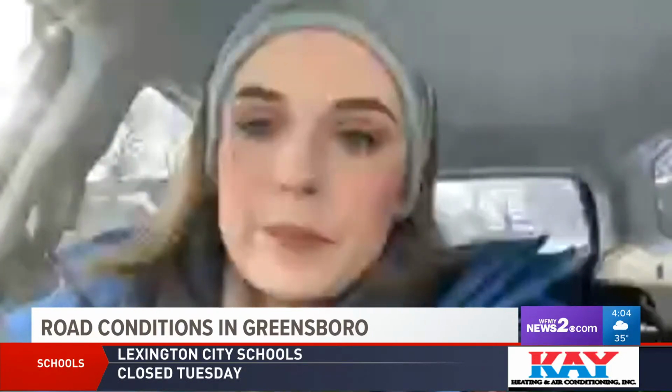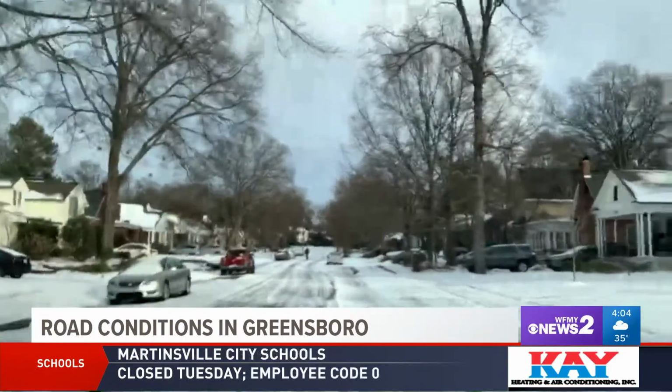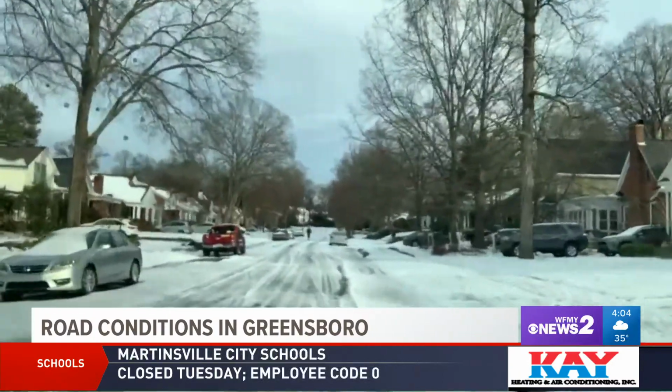I'm going to hop in here very carefully because, again, it is very slick out here, and we're going to ride along and show you a little bit of what we're seeing. Manning, our photographer, is driving right now. Excuse my hand, guys, as I get this flipped around so that you can see everything. So this is what it looks like as we're driving around.